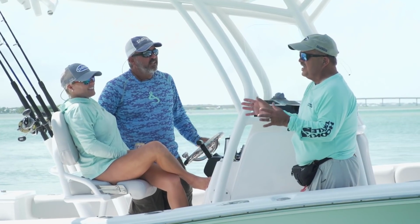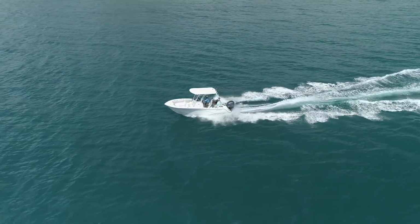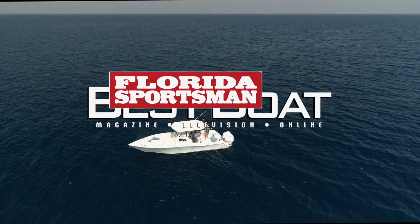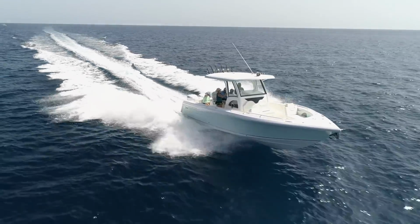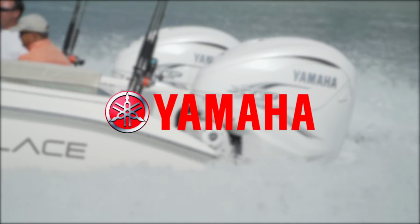Let me tell you what a lesson there is in today. Think about this, guys. You can't judge a boat strictly by its size. Of course, that's part of it. This one can handle some chop. When we come back, our hosts step aboard a boat that combines offshore capability with family comfort. The Stamas 33T Aventura.